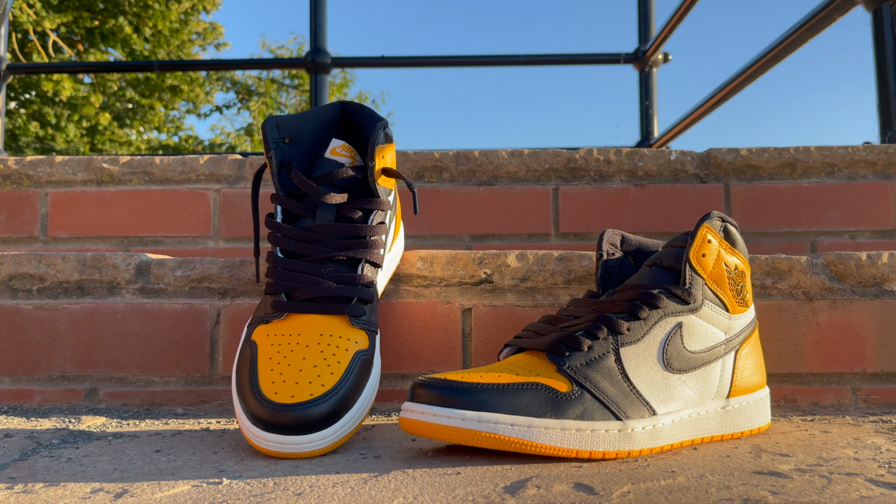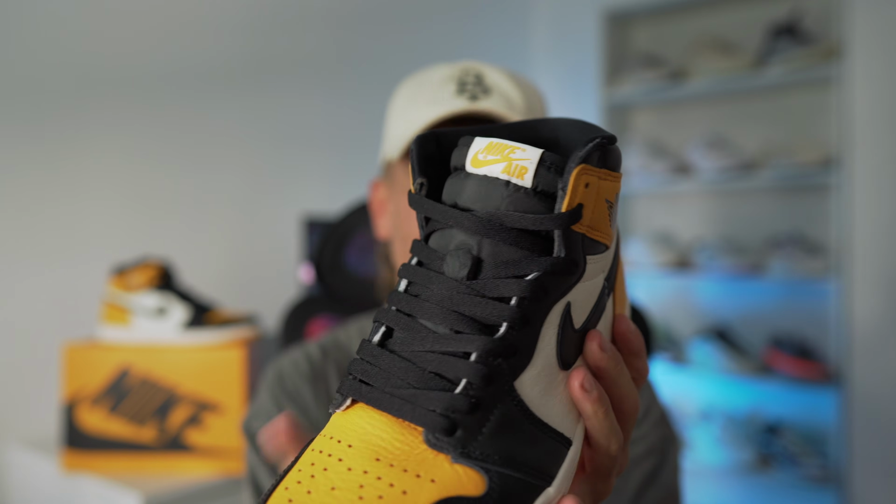Just a quick note, you don't get any extra laces in the box. You are literally just getting the black pair that is already on the sneaker, so no extra yellow for some reason. I thought that was pretty strange.